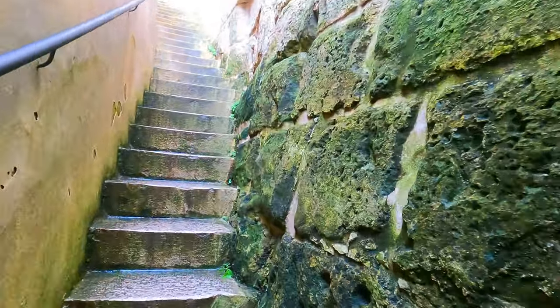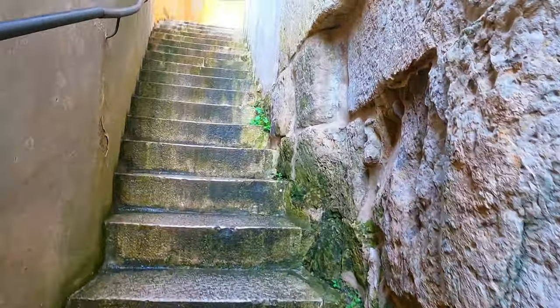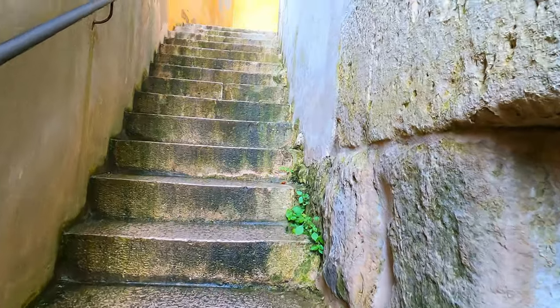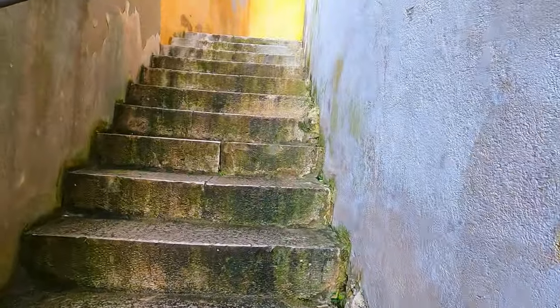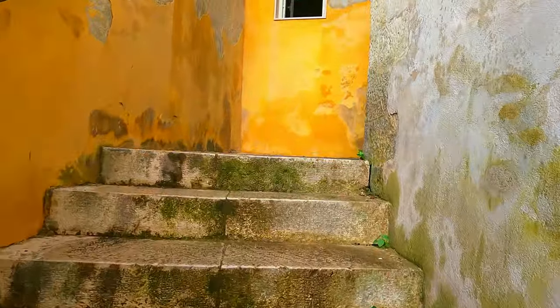Wow, so let's try to take this street to get to the Duomo. See if we can manage to arrive there. Here it's more quiet, and we can better enjoy the city.